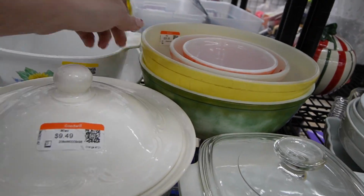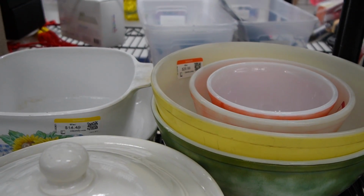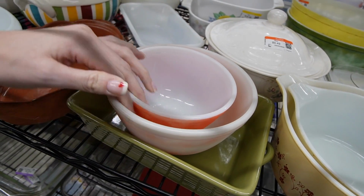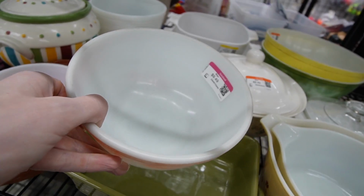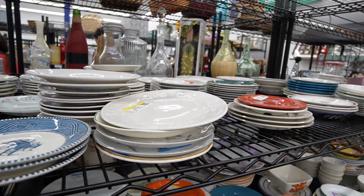Now here's some Pyrex. You guys are always asking why I skipped the Pyrex. That really worn out yellow bowl is marked $29.99. I skipped Pyrex because a lot of the times it's priced a lot, even if it looks like that. So I don't usually look at it.